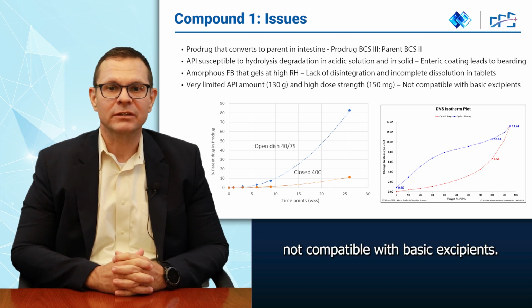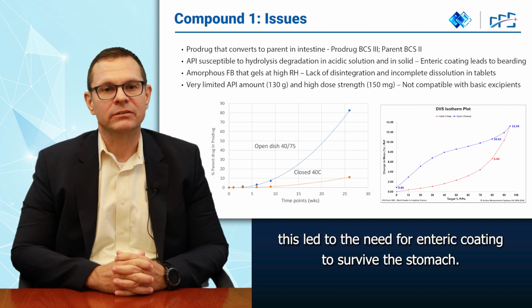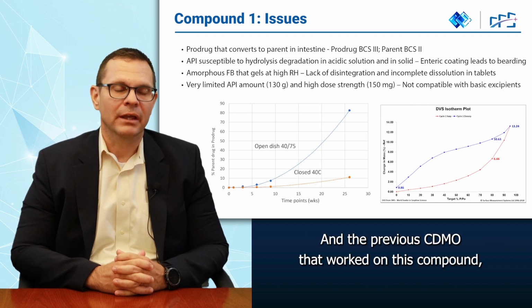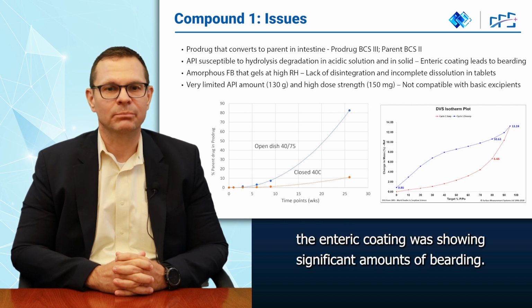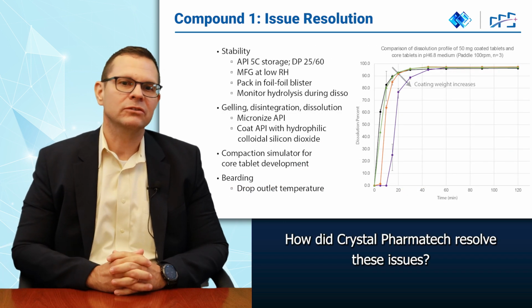compatible with basic excipients. And because it was degrading in the stomach, this led to the need for enteric coating to survive the stomach. And on the previous CDMO that worked on this compound, the enteric coating was showing significant amounts of bearding. How did Crystal Pharmatech resolve these issues?